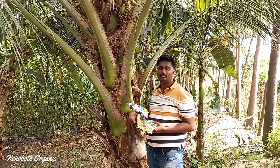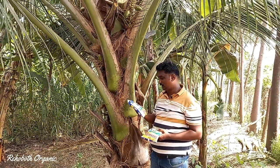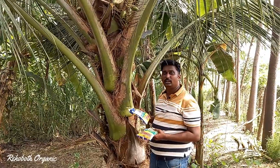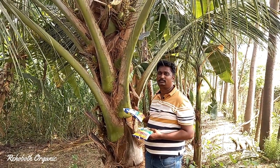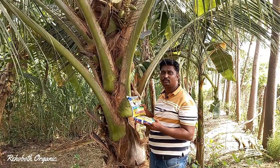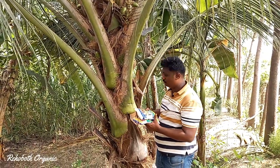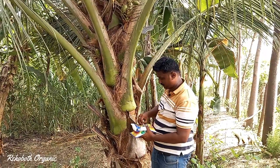The best way to stop the beetle attack is applying sea salt. It's natural sea salt. You can apply chemicals as well, but the growth of the tree will get impacted. So you need 2 kg of sea salt for each tree, and I'll show you how to apply this salt now.